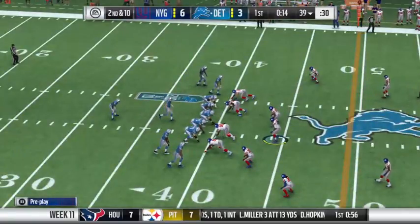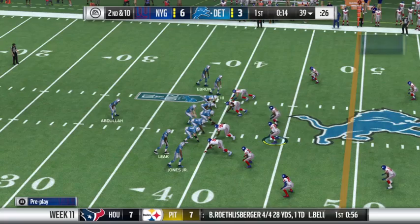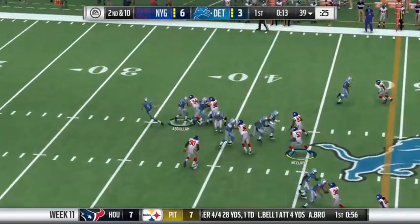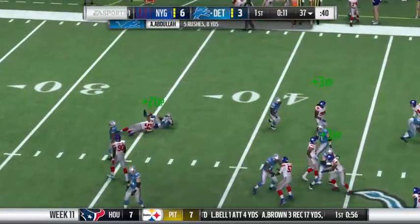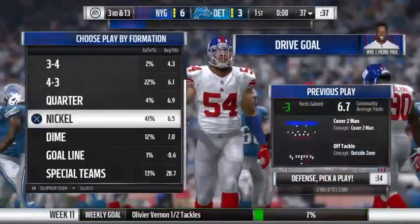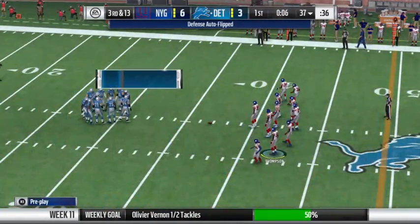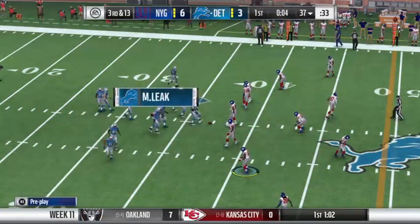Down, set, waiting. 57. Stafford gives to Abdullah. And he'll lose yardage on the play back at the 37-yard line. He'll wind up losing 3. And now it's third down. Well, they've gone backwards so far in this series. 3rd and 13.